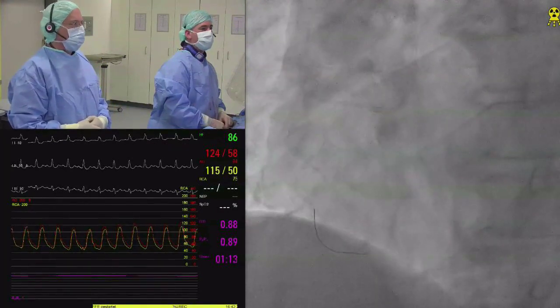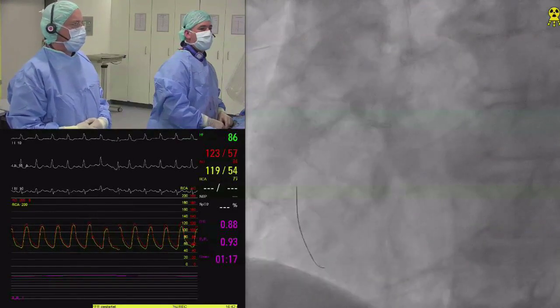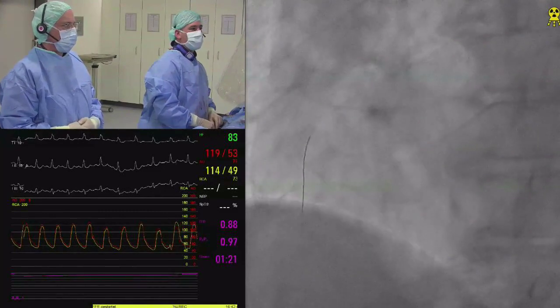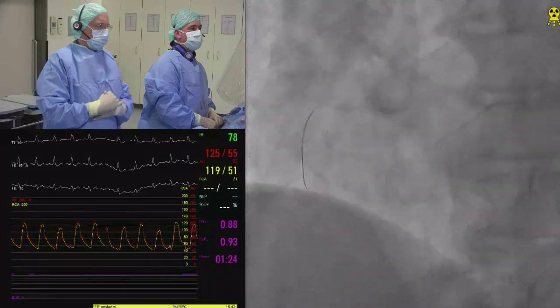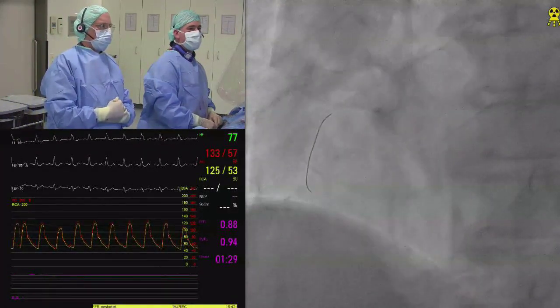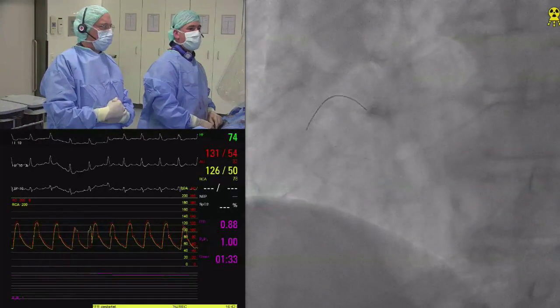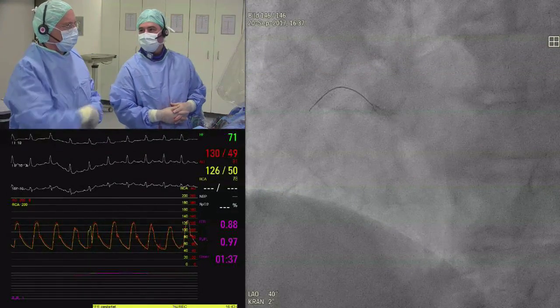So here we already have 0.93. So we are distal to the stent, and we have like 0.9496. Now we're back to the guide, actually. Okay. So you don't see much in the way of drift here. No.